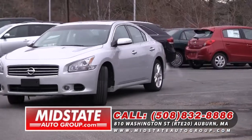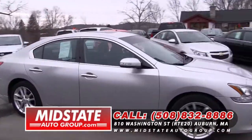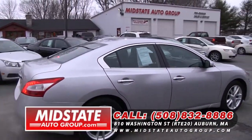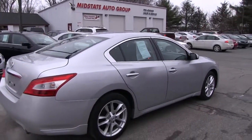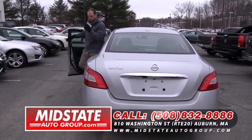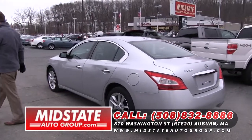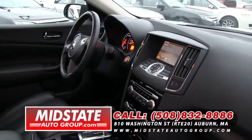This is a 2011 Nissan Maxima SE, folks. This is one gorgeous car. It's got the leather heated seats. It's got the moonroof, push button start, alloy wheels. This is a gorgeous car, folks. And again, it's a Nissan. You can't go wrong with Nissans. This is our number one seller here at Midstate Auto Group. Got this gorgeous interior, folks.